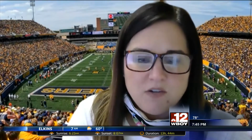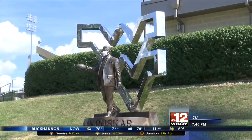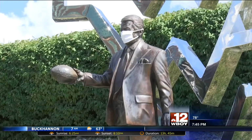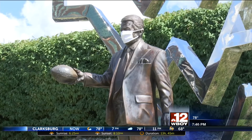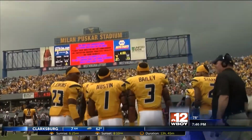We always want people to feel safe and want to come to our venues and do that in the safest way possible. We want to put on a great experience for our student athletes as well, but they have to be safe too. To ensure that you are safe when attending WVU athletic events, be alert for any warning messages being relayed to you, whether it's on the Jumbotron, through the PA system, or even on your phone. Reporting for the StormTracker 12 Severe Weather Special, I'm Dylan Goday.